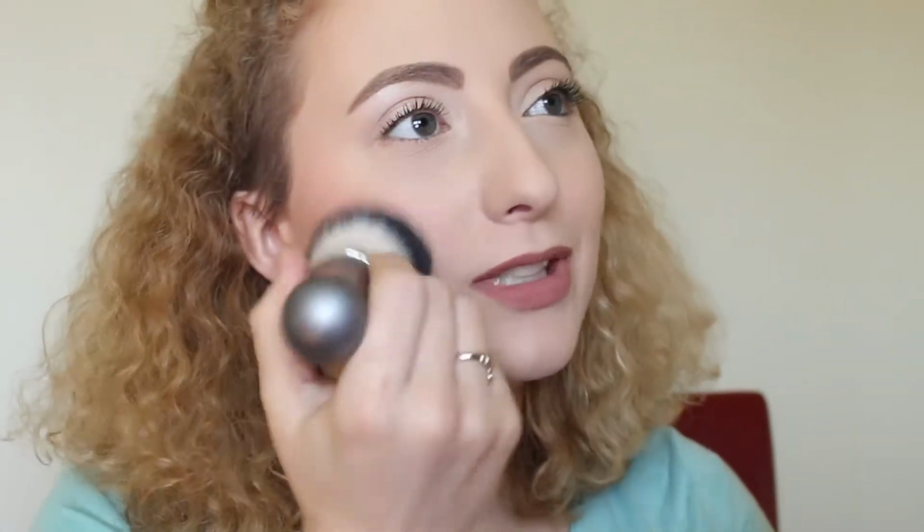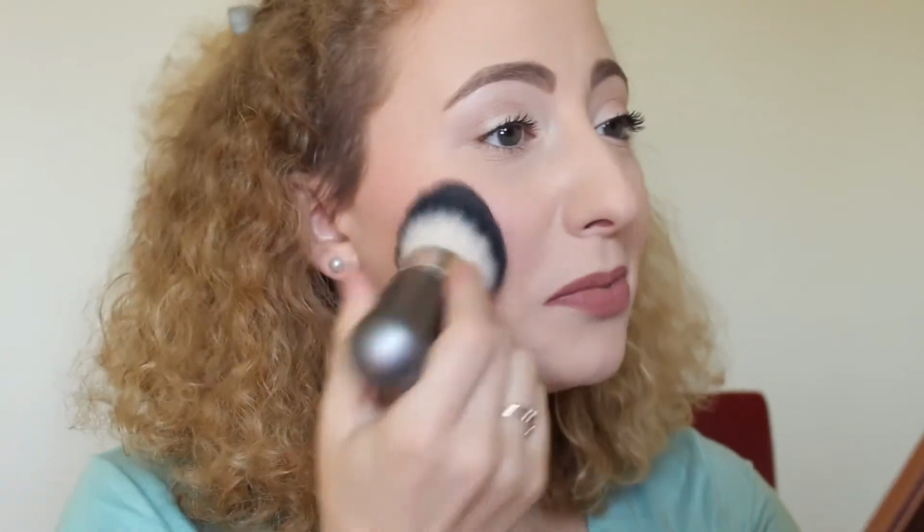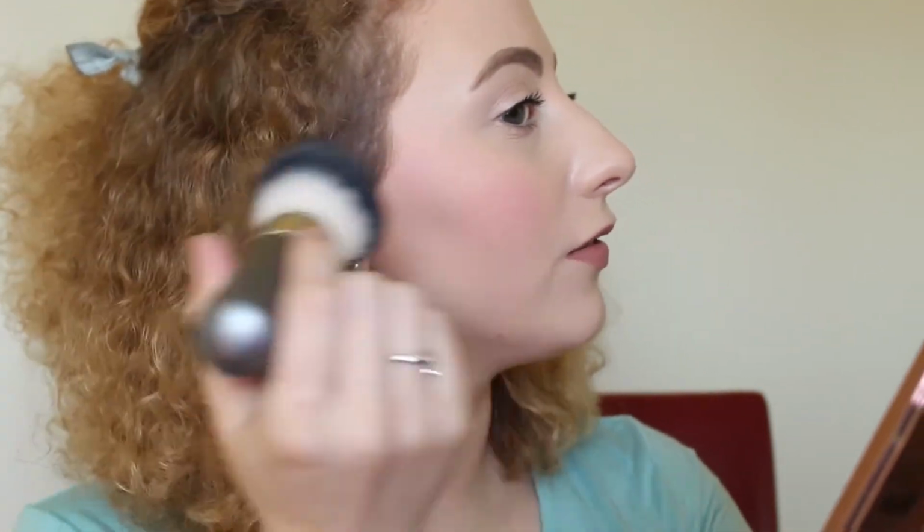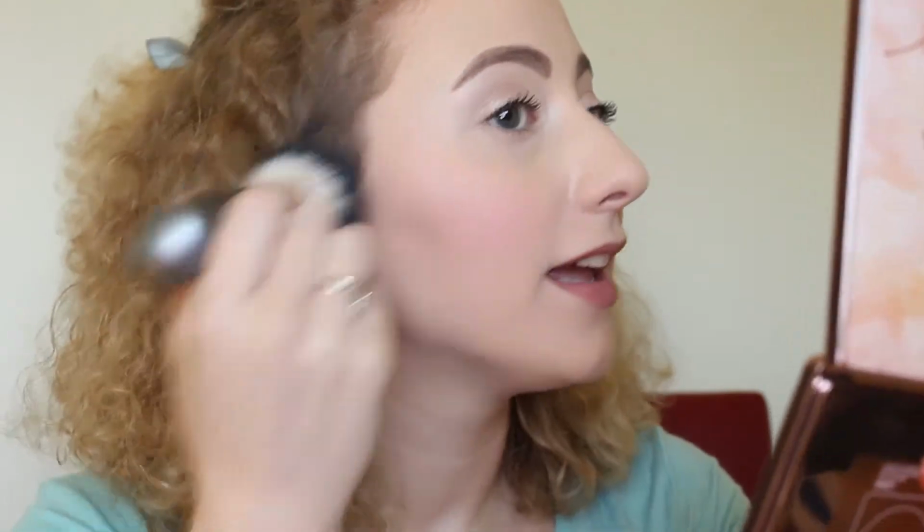So I always end up doing this anyways with my blushes, just so it looks like they're blended and it looks more like a natural blush effect. That's at least what I like to convince myself of. So there we go. Now you can definitely tell there's a difference going on with nothing on this side here, and then a bronzer and a nice bit of blush. Blush just brings me back to life.